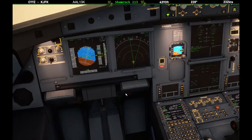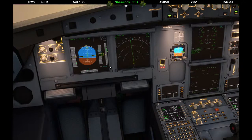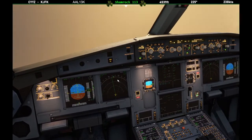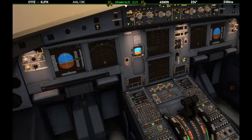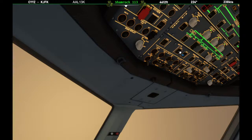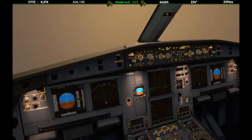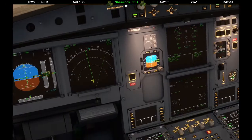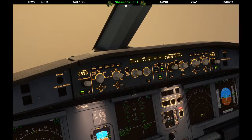American 13 Kilo passing just at 5,000 feet. American 13 Kilo, sorry, say again the altitude? 5,000 feet, American 13 Kilo. American 13 Kilo, identified, turn left direct Savor on course, climb and maintain level 230. Turning direct Savor and climbing 130, American 13 Kilo. Direct Savor and 130.